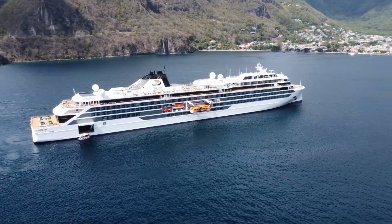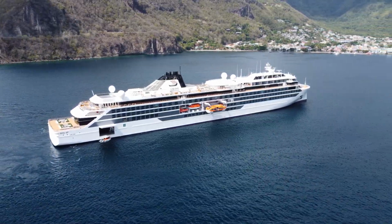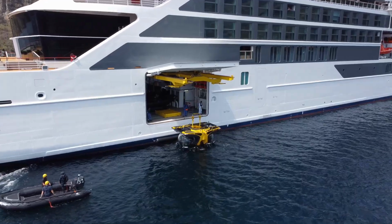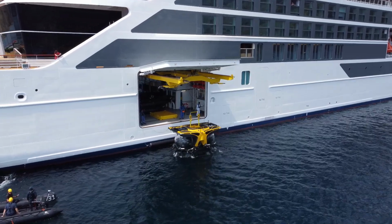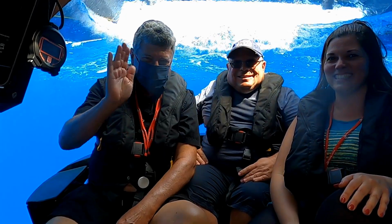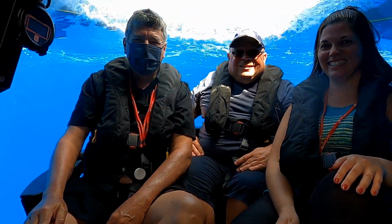In today's video, a look at the most unusual feature on Viking's new expedition ship. This cruise ship carries a submarine on board. In fact, not just one, but two. I got to take a ride in one, and I'm going to bring you along with me.